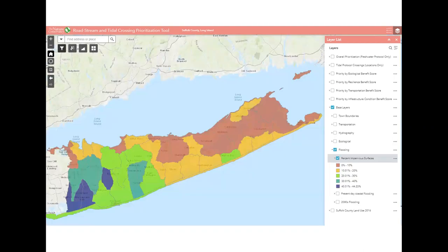There are also some other categories in here. This one is the impervious surface mapper. It looks at the percent of impervious surface that exists across Long Island. It follows what you might expect, with the urban areas and then some of the less developed areas. So looking at that might be influential in figuring out how to prioritize some of these replacements.